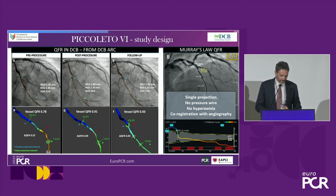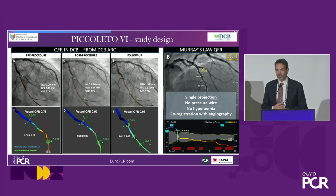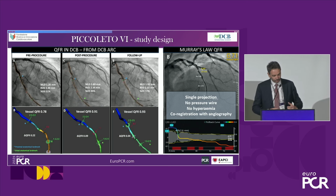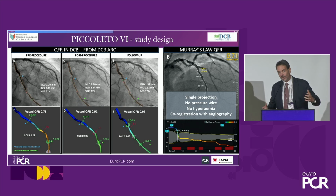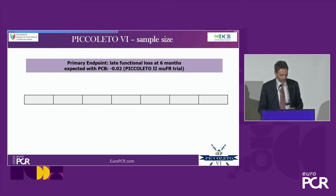So this is a slide showing how the MuFR has been validated so far for stent trials and for Piccoletto 2 MuFR, recently presented at CRT this year and in course of publication. But we have some data about this new modality of assessment of physiology.